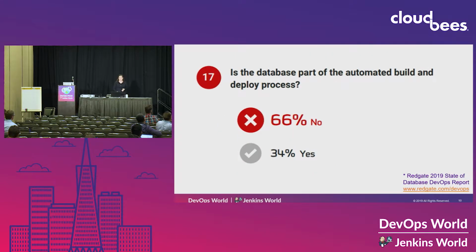We've also asked, is the database part of an automated build and delivery process? And for 66%, the database is not included. So this is just causing a bottleneck, because as fast as the application developers are releasing, if the database isn't automated, it's going to be that bottleneck. It's going to be the blocker to delivering value to your users.